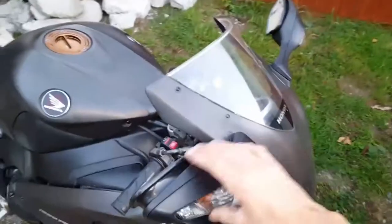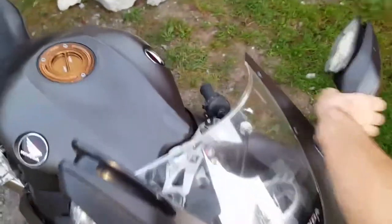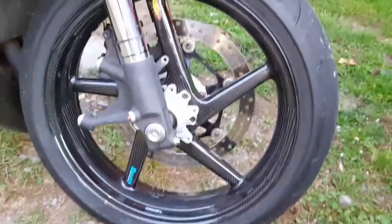Another thing I really like about this bike is folding mirrors. Easier to store. You can fold them forward or back. The only thing is, if you break them, it costs a fortune. This particular bike has a carbon front rim from BST. Saved about 2.5 pounds versus stock.